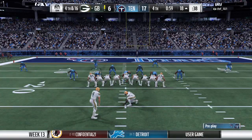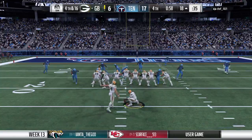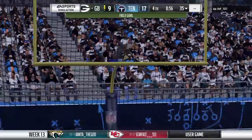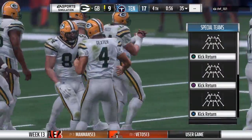So now the field goal unit trots out there for the 3rd time tonight. This to get it back to a 1-score game. And his kick here is good. And high fives for that one as that drive ends in 3.